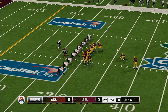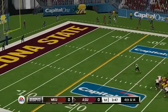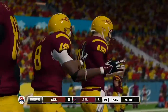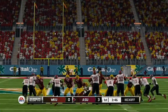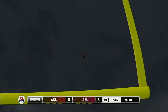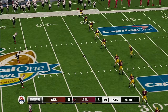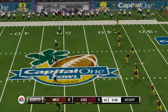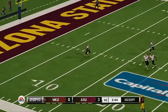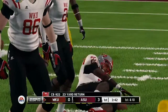Arizona State is looking to go up by three. He gets it up, and he just drilled it from long range. And it looks like they're ready for the kickoff. He really got a hold of that kick. He's to the 20. They'll bring him down at the 23-yard line.